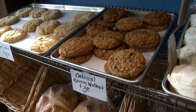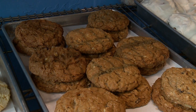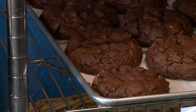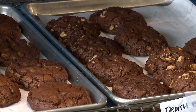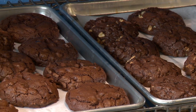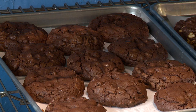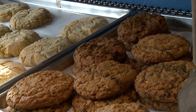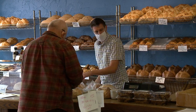Cookies, that's my favorite. I've just recently started helping bake, and every baker here brings something to the counter as far as a pastry, whatever your passion is. And yeah, definitely cookies are my passion. Some of our famous ones, Death by Chocolate, Fruit and Nuts, Monster Cookies, Sugar Cookies. The new one I just started is Rum Raisin Oatmeal Cookies.